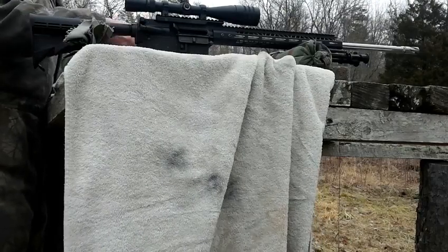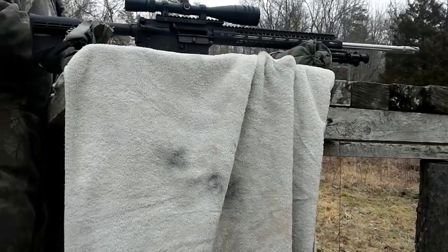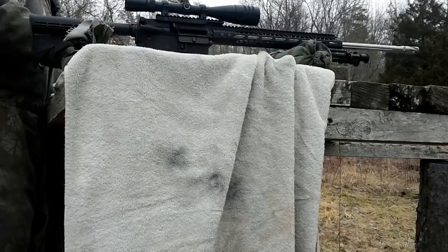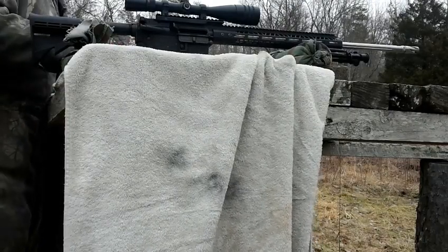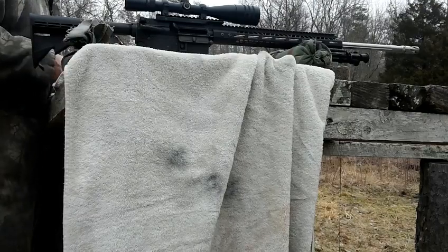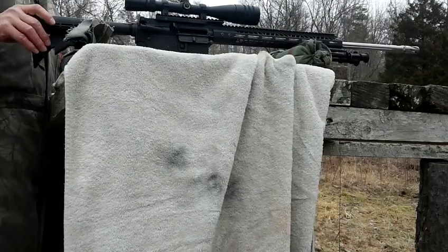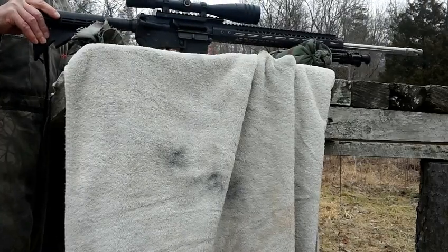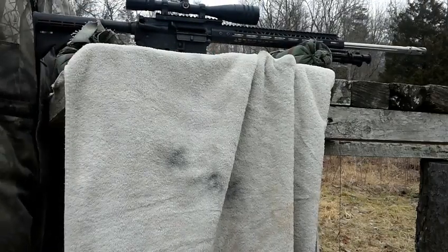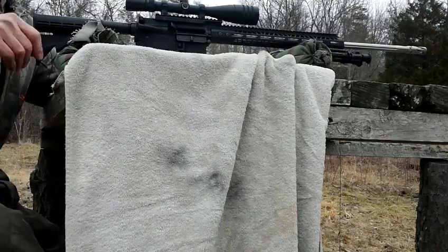Last load of 123 grain SSTs, it's at 26.5 grains of Benchmark. I'm using Winchester large rifle primers in all these loads, and these cases weigh between 118 and 121.9 grains. This is a 24 inch Bear Creek Arsenal.